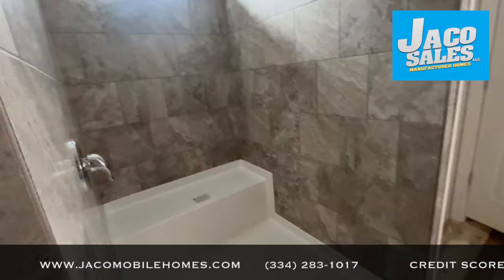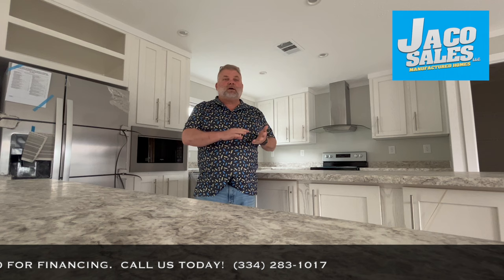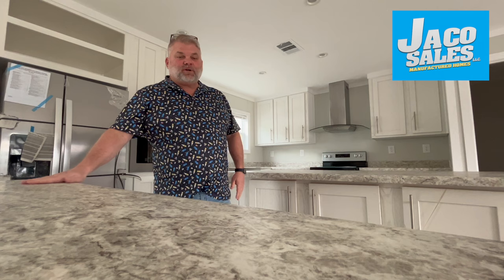This is concluding the 4-bedroom Manchester. The price includes delivery, setup, pad construction, AC, skirting. All this is included in the price. The dueling countertops, one for sitting, one for laying out, everything to be served to you. Great price right here, the Manchester 4-bedroom, 2-bath with a bonus room.